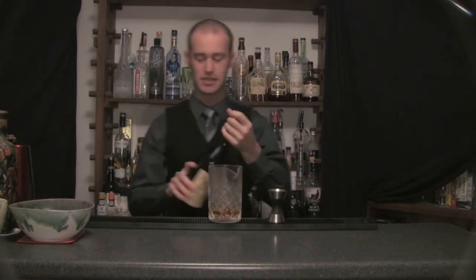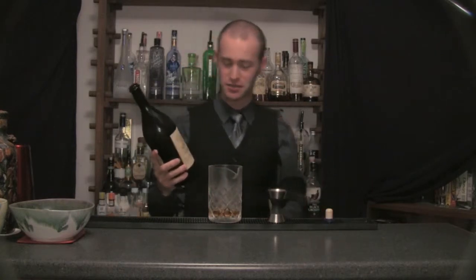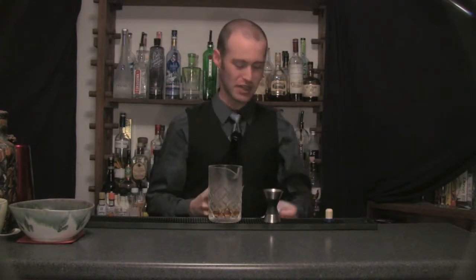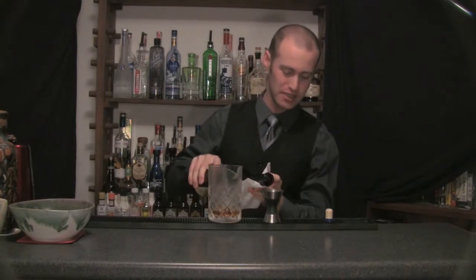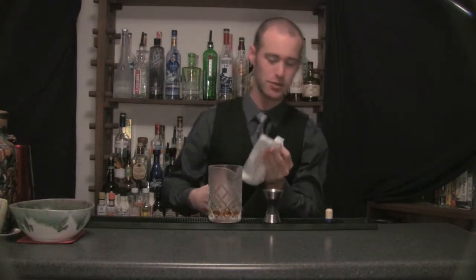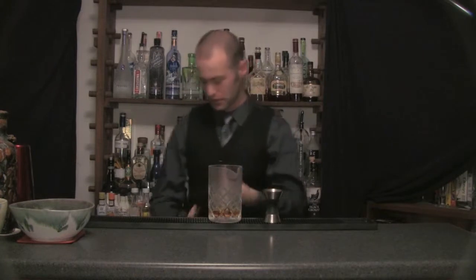We've got some Carpano Antica Ricetta, Antica Formula. One of the finest vermouths in the world, in my opinion. Very rich, robust, bittersweet, really great vermouth. Got 3/4 of an ounce there. We're just doing a simple 2-to-1 ratio for this.